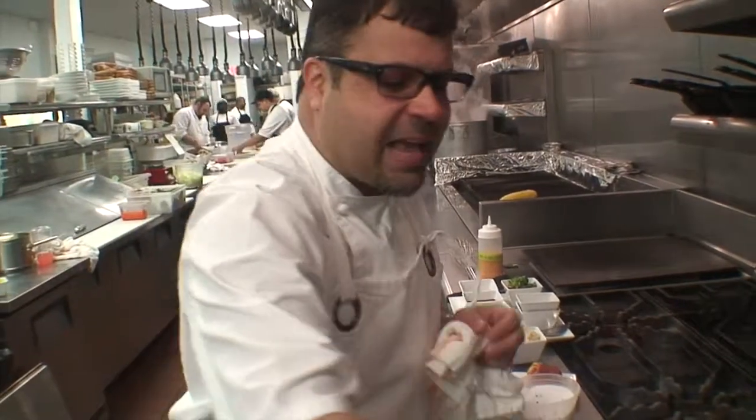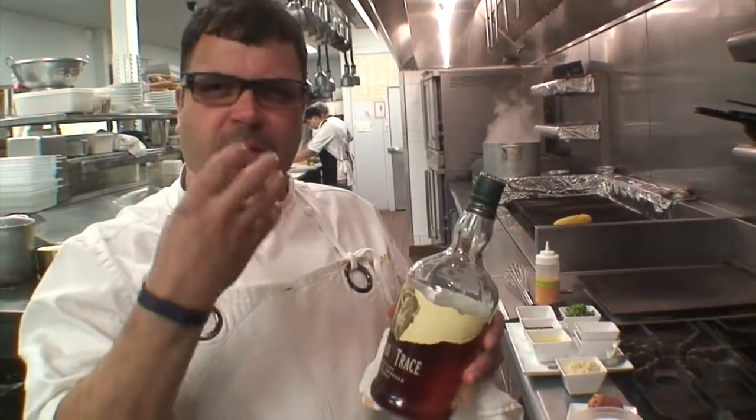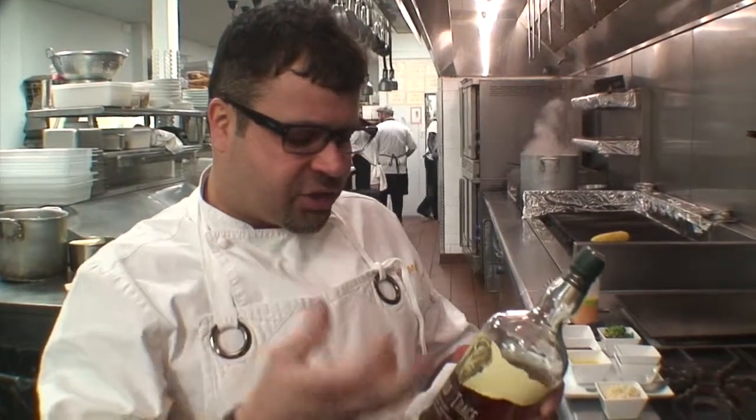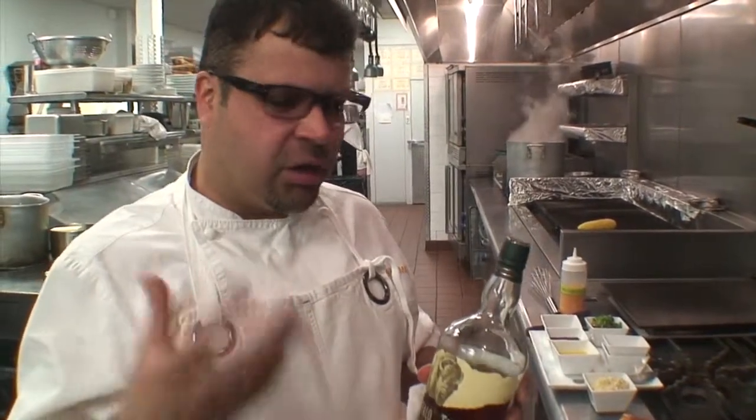When I think of this, you get that nice charred wood. You get some caramel tones. You get a little spice. And it's just the balance of flavor. If you use a cheap wine, it's going to taste kind of alcohol flavor. You really want to have a good quality spirit when cooking with.